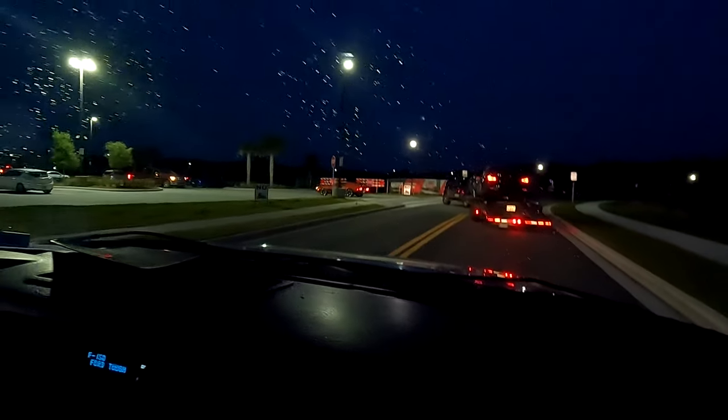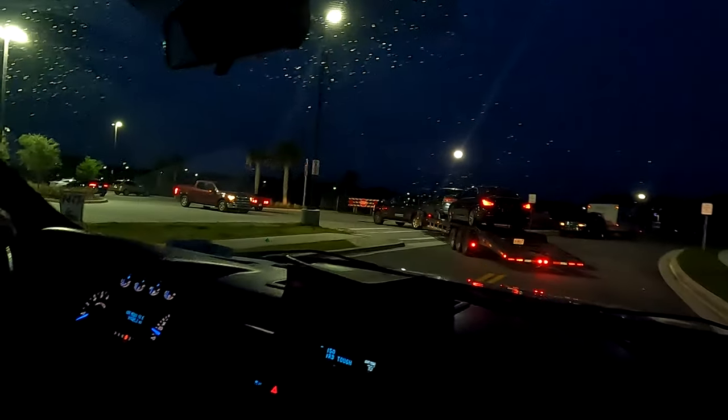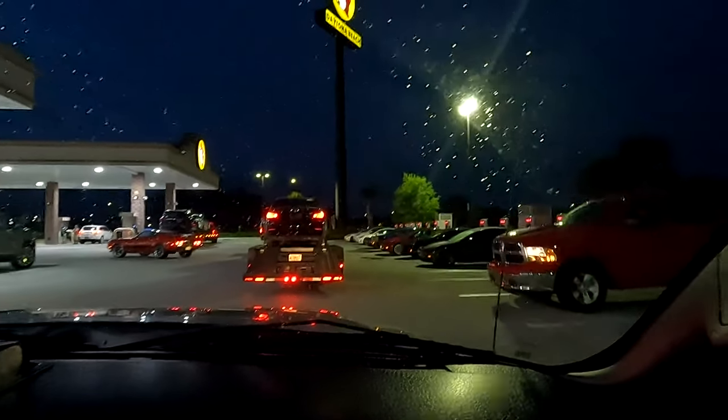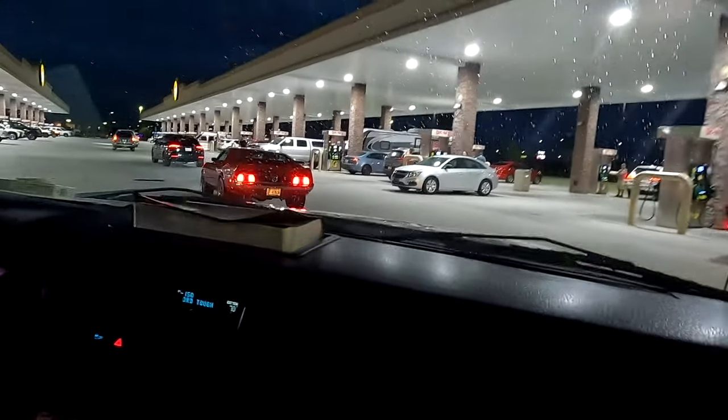Okay, Bucky's in Daytona Beach. Look at that car right there. That is cool. So, you can go to a place to charge your little battery powered cars. And then they got the gate.